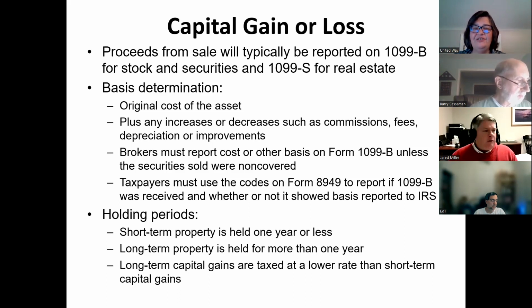I have a quick question. Sorry, Jared. Yep, go ahead. So how long can a capital loss carryover be used? So a capital loss carryover actually is indefinite.